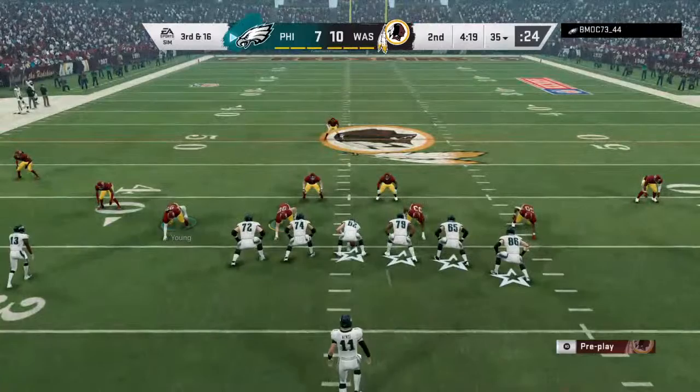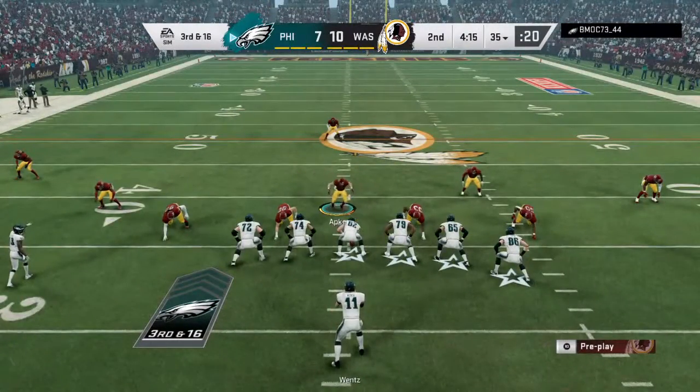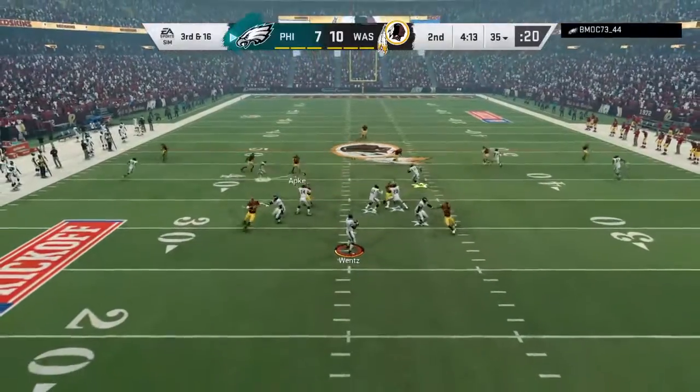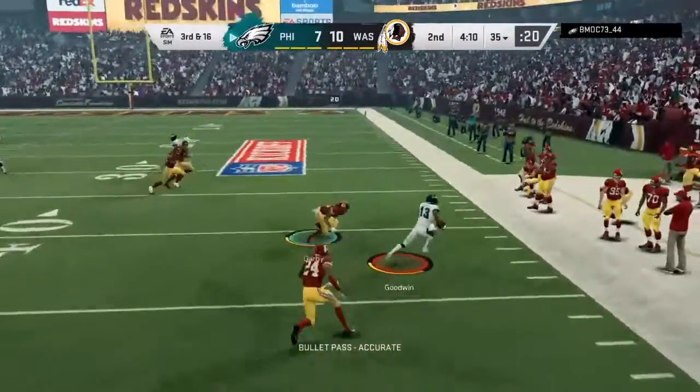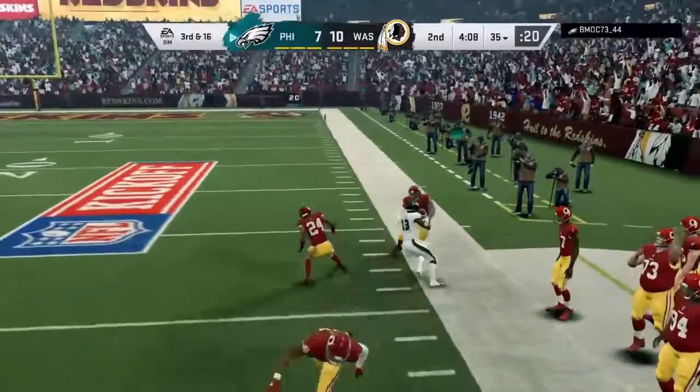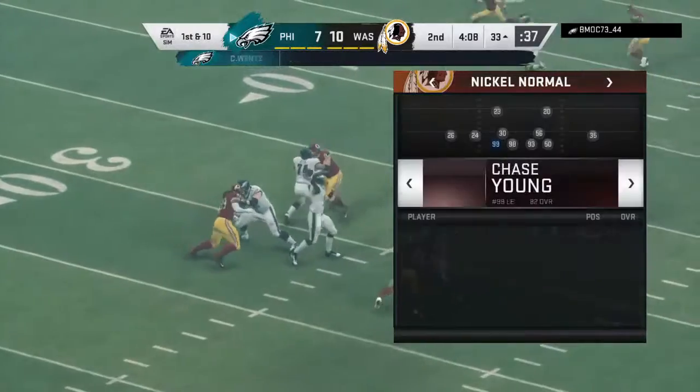Here we go. Shotgun now for Wentz. And he finds his target. It's Marquise Goodwin. A gain of 32 that time.